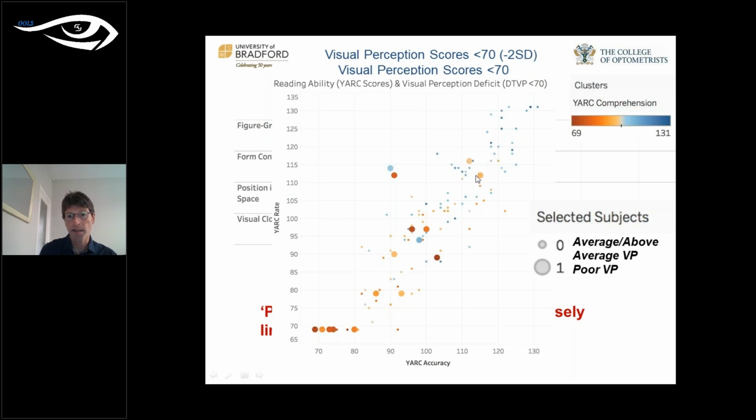But as you go down the scale of reading ability and move towards the center, now some children here have pretty good accuracy, pretty good rate of reading, but poor comprehension and a poor visual perception score. And as we go lower still on the scale to poorer levels of accuracy, of rate, again, we see little blue in the symbols here, no blue at all, in fact, so poor comprehension also, and large symbols indicating that the visual perception is also poor.